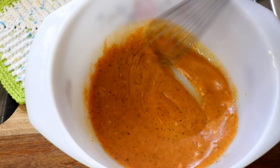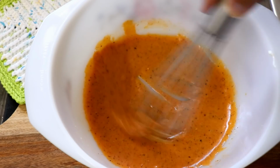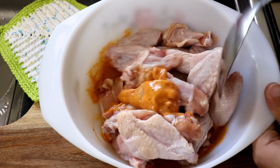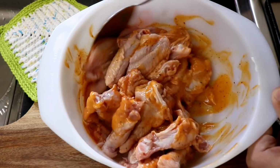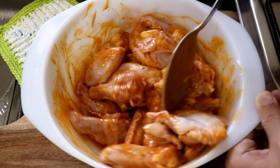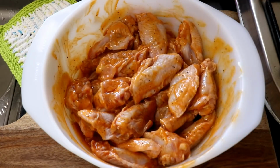The idea is we're kind of making a sort of marinade for the wings. Anyway, once that's done, we're going to add in our chicken wings and we're going to give it all a good mix. And then I'm just going to set it aside for about 20 minutes to marinate, and on to our blue cheese dip.